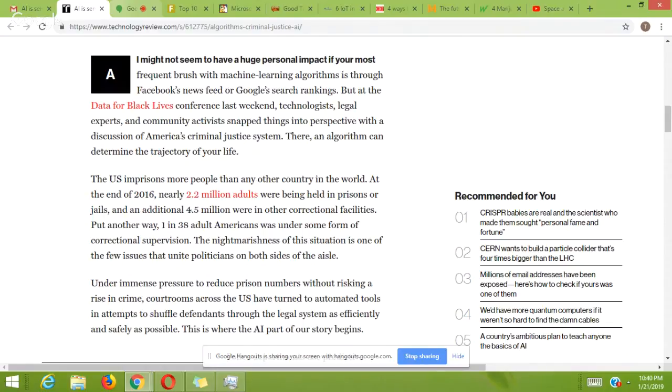But at the Data for Black Lives conference last weekend, technologists, legal experts, and community activists snapped things into perspective with a discussion of America's criminal justice system. There, an algorithm can determine the trajectory of your life.